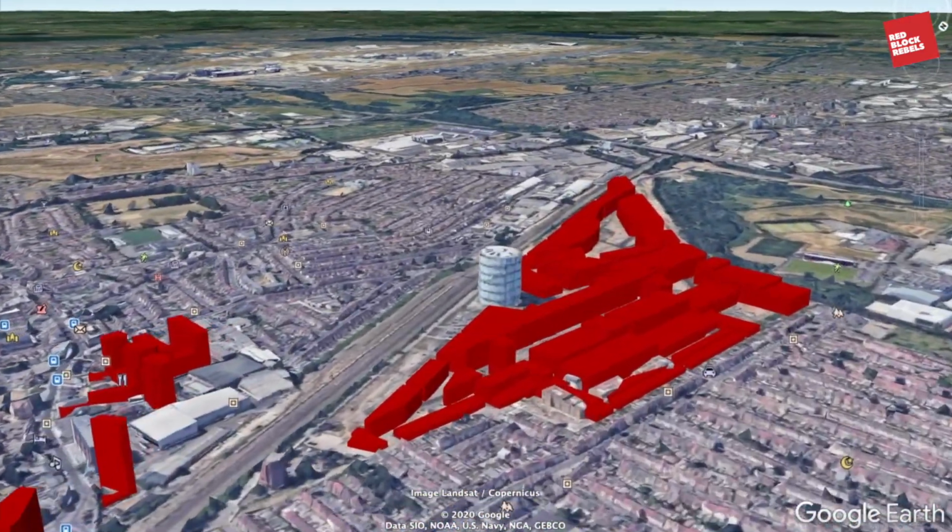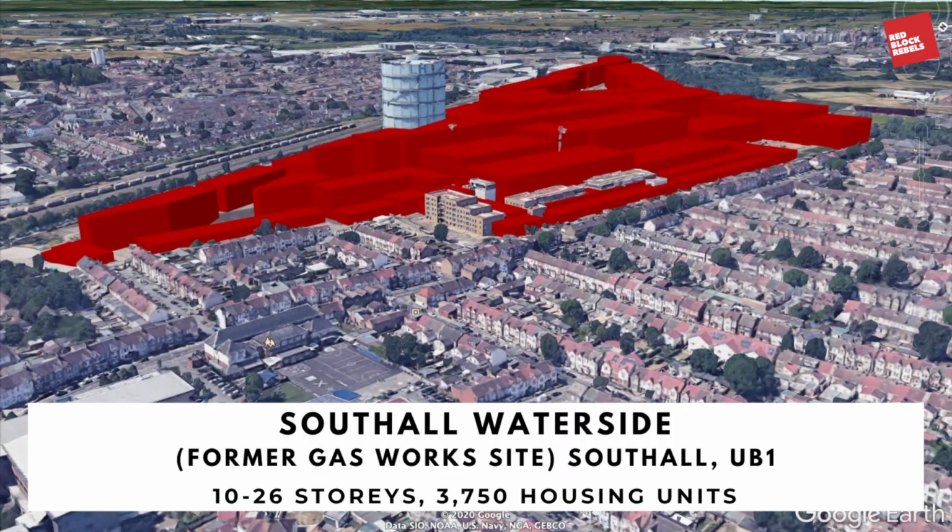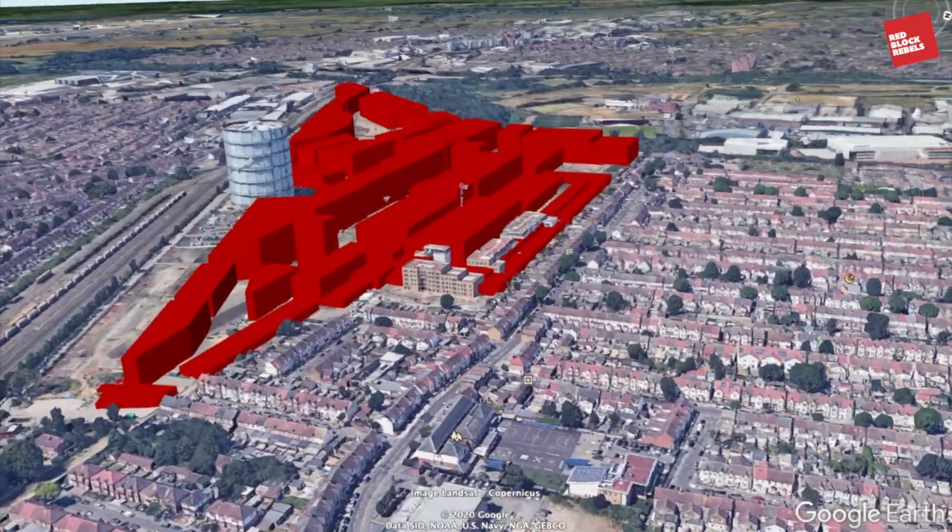The disused gasworks site, now renamed Southall Waterside, is set to deliver over 3,700 of these homes. The plan boasts these would make a significant contribution to improving air quality for the area as a whole. But Ealing took its eye off the ball.